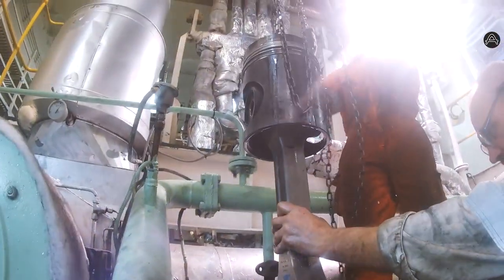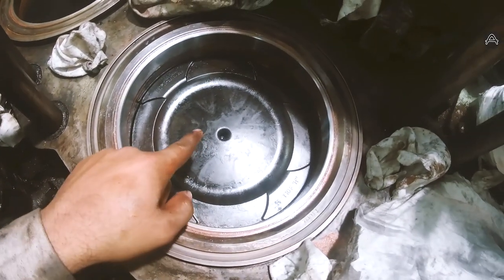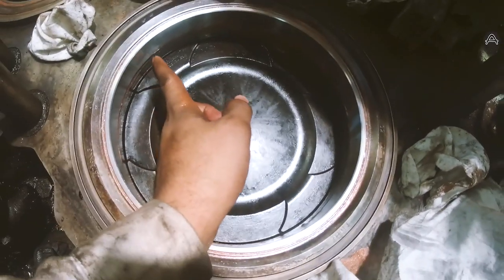So before we go there to the engine room, first let's take a coffee. So let's go to the mess room.